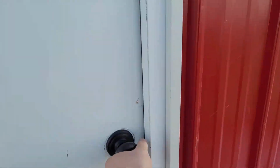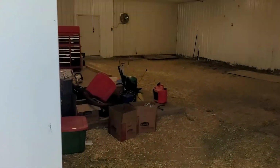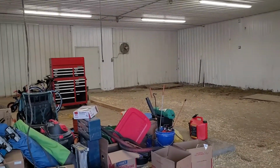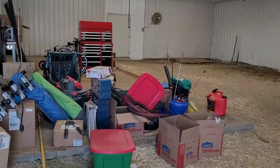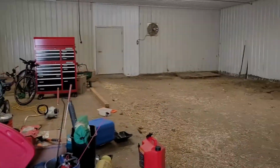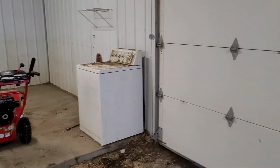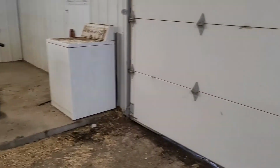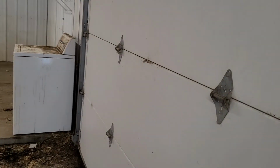We have a barn cat that was left for us that is living inside the insulated portion of our barn. And the reality is we have a lot of unpacking still to do. But this is the 1,600 square foot barn area with an access door, which is fantastic. Our little snow blower, which was so fantastic in the neighborhood, could not deal with the amount of snow that we were receiving.